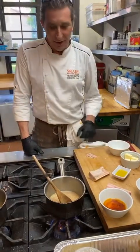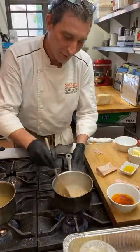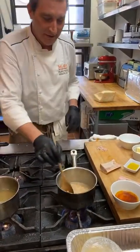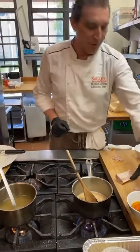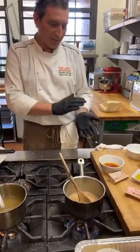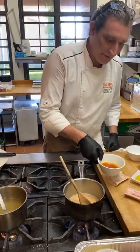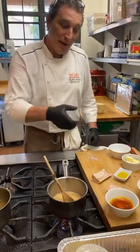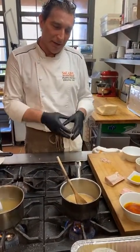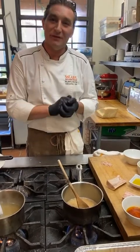So, we're almost there. As you see, it's a very simple recipe. If you follow all the steps, you're going to have an amazing risotto. Little tip: if you put the saffron in cold water the day before, you're going to have the same results. It's going to extract the color and the flavor completely. So at that point, you can even strain it.